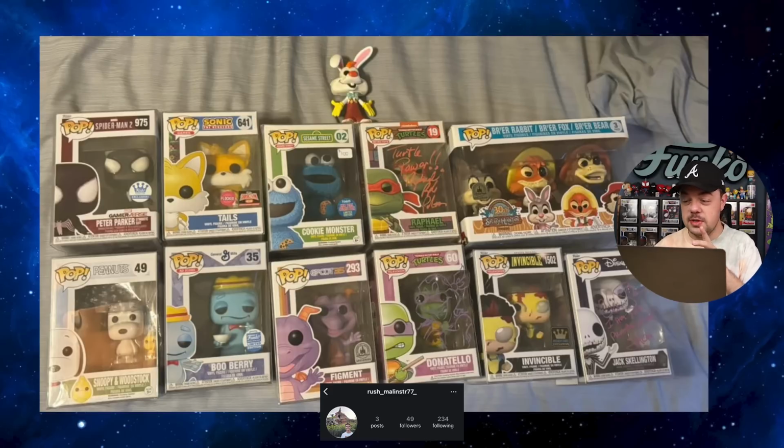Rush_Mallenstar77_, you got some great ones in here. I wanted to show this one off, guys, because I think you were the only one to send me some Splash Mountain pops, if I'm not mistaken. So we have the 3-pack right there. Obviously, the ride was just changed at Disneyland not too long ago, so you're never gonna see those pops in a Disney park ever. But I figured I'd show these off because you have a lot of things that I like to collect too, like the Boo Berry, the Peanuts with Snoopy and Woodstock. I like Figment. I have that one in my collection too, the Tails. So thank you for sending those over.